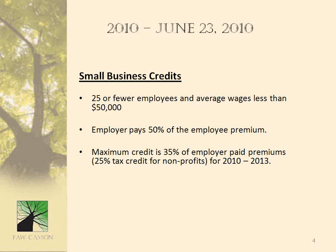The first thing, which you may be aware of, is the small business credit that came out of this. It's called the Healthcare Credit. Essentially, what this means is if you have 25 or fewer employees and an average wage of less than $50,000, you may be eligible for a 35% credit of the premiums you pay. Now, you have to pay at least 50% of the employee's premium. So if you do that and you fall in these parameters, you may qualify.